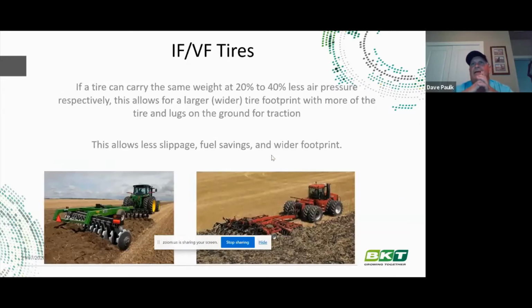So if a tire can carry the same weight at 20 to 40% less air pressure, this allows for a larger, wider tire footprint and a longer footprint, with more of the tire and the lugs on the ground for traction and flotation. It allows for less slippage, fuel savings, and a wider footprint.